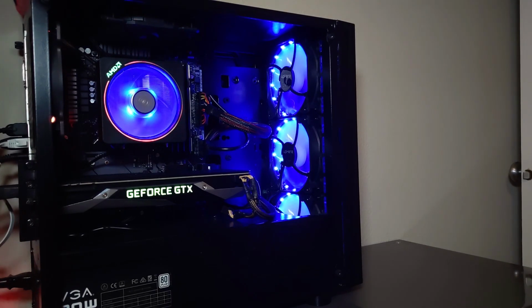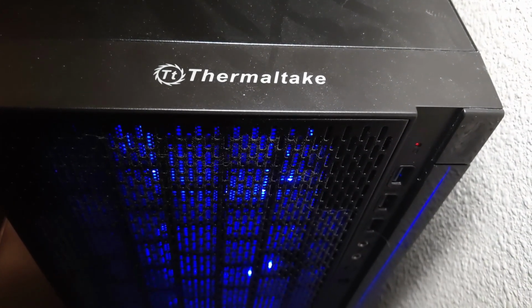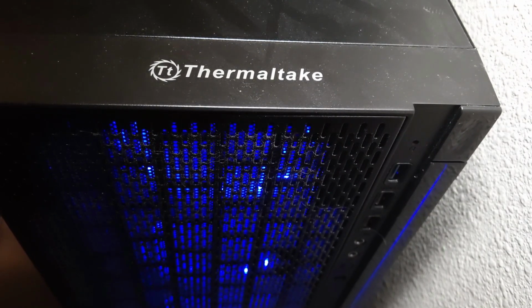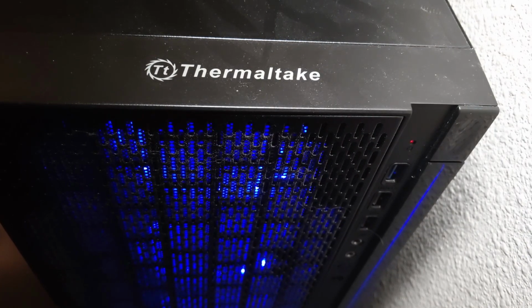And lastly, the case. This is the Thermaltake Versa H18 Micro ATX case with a tempered glass side panel. It's a little boring and box-shaped, but it gets the job done, and I am glad that I went with a smaller system than my old one, which was in an ATX mid-tower.